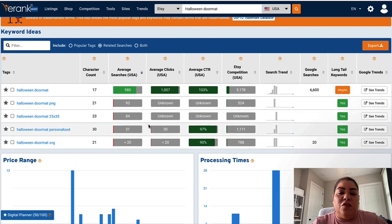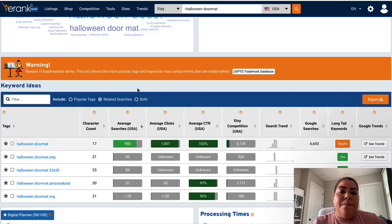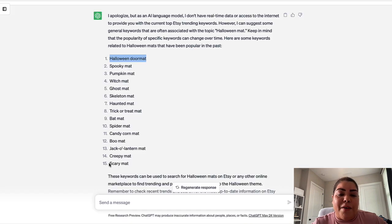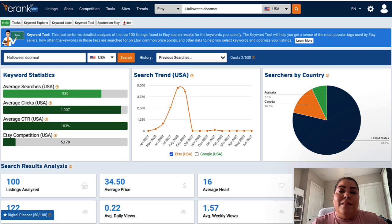It'll tell you the monthly search. It'll tell you the competition. These are not good, so I wouldn't use them. I would just stick with Halloween doormat. But the first keyword actually worked out pretty well. So now what you want to do is go through the entire list until you find the top 13 keywords that you could potentially use for your product or service.